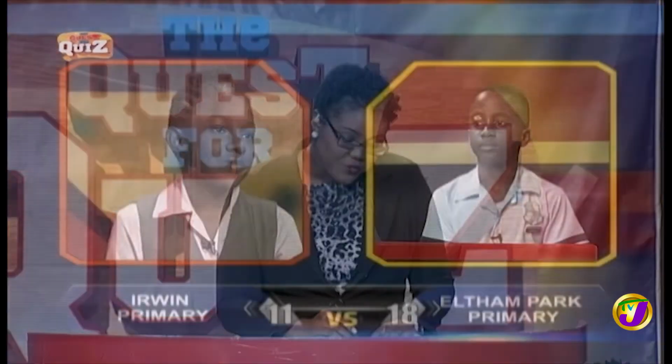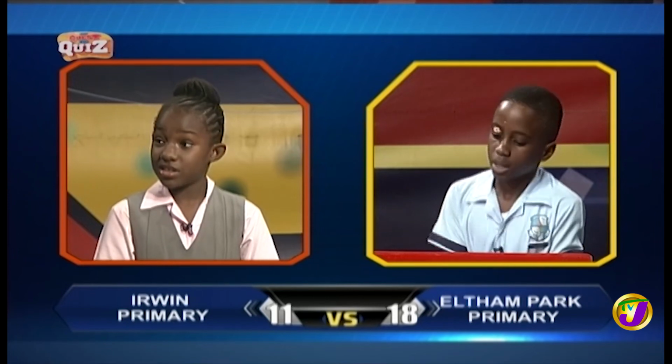Taking us now into our final face-off in the category of social studies between Amelia Blackellow of Irwin Primary up against Javert Palm of Eltham Park Primary. Amelia, in which country can you find the Big Ben? Javer, want to try? No, thank you. It's in England. Amelia, which imaginary line divides the Earth into northern and southern hemispheres? Lines of latitude. That's incorrect. Javer? Yes, thank you. The equator.